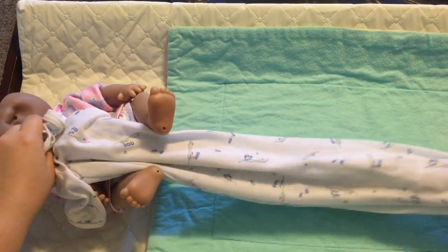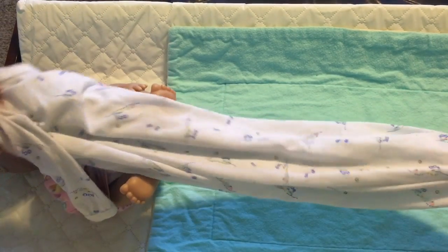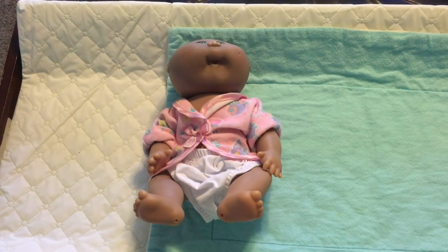They are usually ridiculously long, so be prepared for that. There's no danger in that or anything. Just know that it'll be hanging off of your kid quite a bit. So that's the sleep sack.